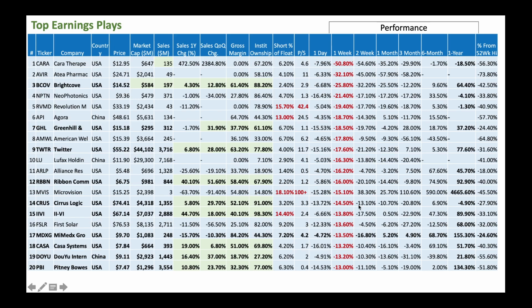Typically what I like to see in these companies is good sales growth, and I like to see good gross margin. In the case of Cara Therapeutics, I think there is good sales growth. It's actually huge sales growth. If you see quarter over quarter, it's a huge number here. But if you see here, 1 week drop, it's a 50% drop in 1 week. And in 1 day, there is a 7.96% drop.